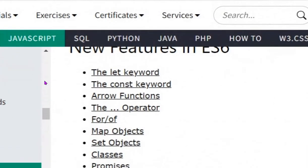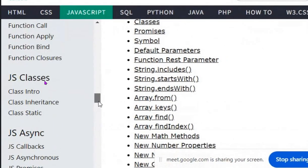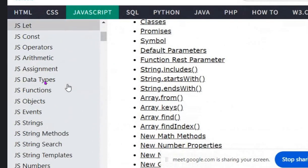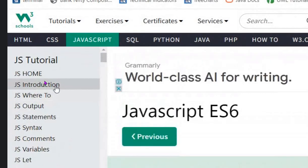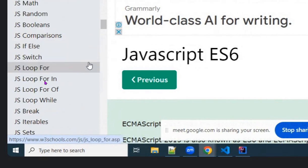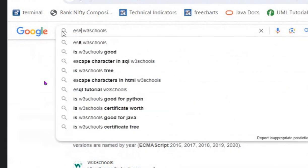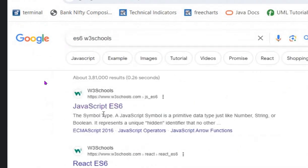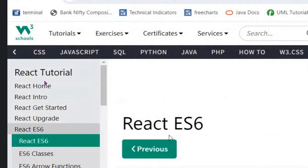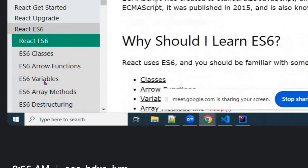Okay. This is the ES6 versions. So should I directly go to below one, or should I see this? No, if you go to home, this is not JS6. Go back. ES6, sorry, ES6. Okay. Should I go directly? Yeah, directly that link you can put it. From here only, you have under React ES6 all the different topics.